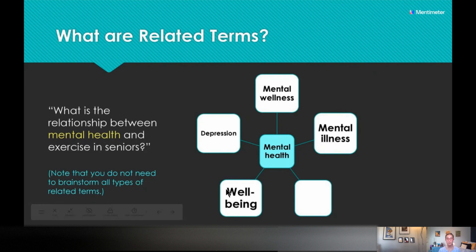I've also thought of the broader term well-being to describe mental health, and the more specific, the narrow term depression. And this would only make sense if depression is really a specific lens I was interested in looking at related to mental health. I could easily have done this with anxiety or something else instead. I'll also note that I did not come up with another term here.